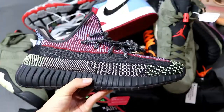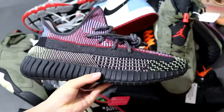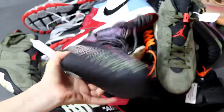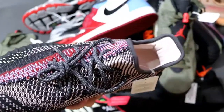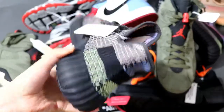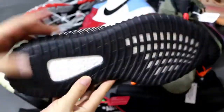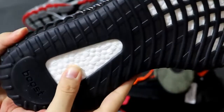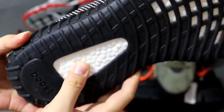I'll show you our Yeezy shoes quality. This is the Yeezy 350 V2, which hasn't been released yet. All Yeezy will promise real boost version and the real boost material, all original material. This pair is non-reflective. There is a reflective version in this colorway also. And the shoes will release soon.